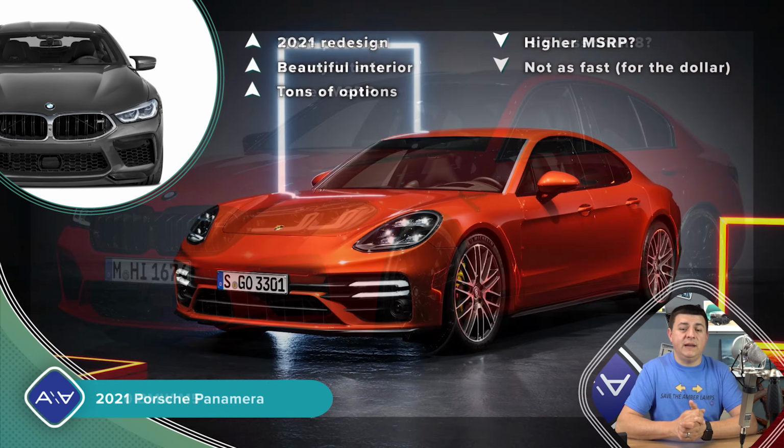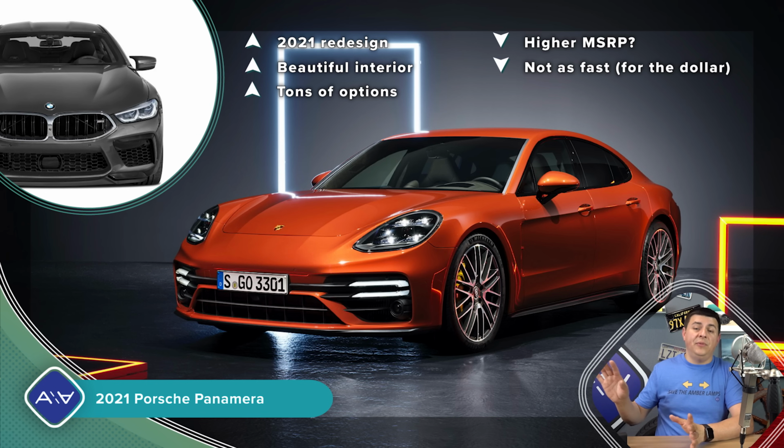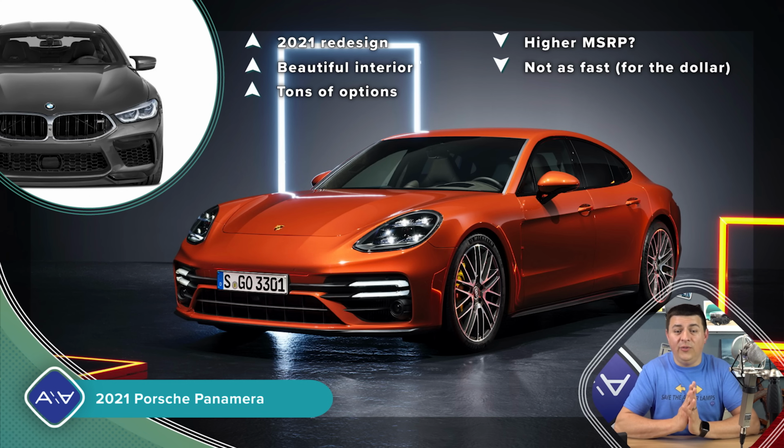Next up, we have the Porsche Panamera, because I frequently get asked, why aren't you including the Porsche in your comparison section? Well, the answer, generally speaking, for a lot of the vehicles that we're talking about is that sure, there is a Porsche option out there, but it is a lot more expensive. Now, in this case, however, that's not the case, because the Panamera, although it is wickedly expensive, doesn't really seem that much more expensive than an M8 that was $152,000.